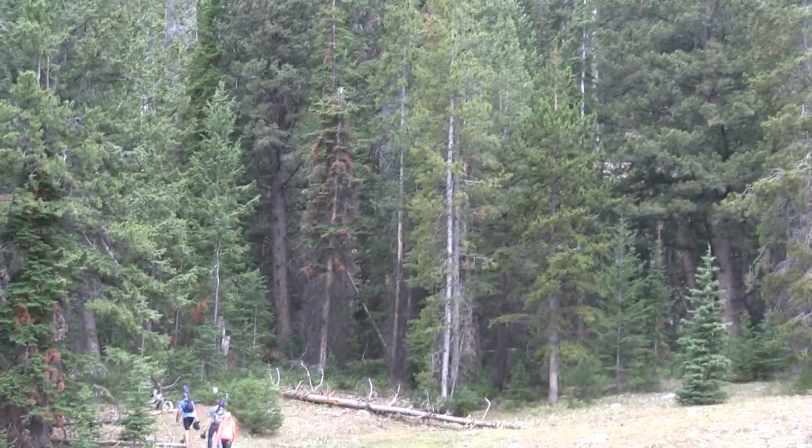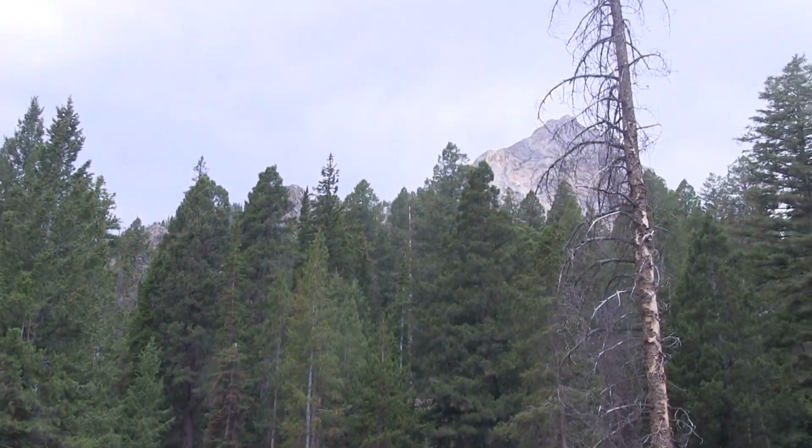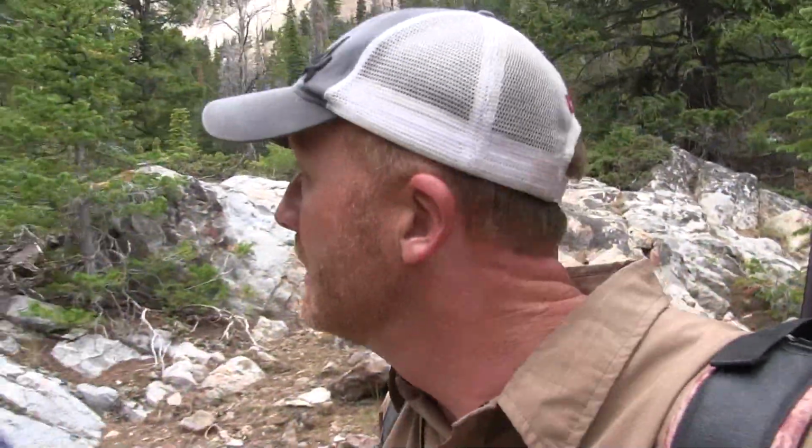My kids are putting on a pace. Oh man, I told them we gotta hurry because we're running out of daylight. We got up here a little late. But man, they're moving along. Even little Cade, he's wearing me out.